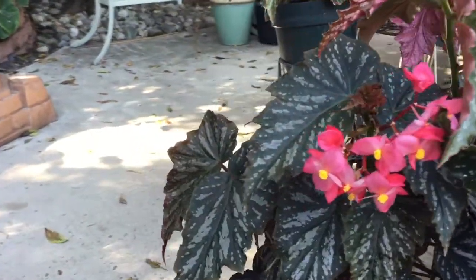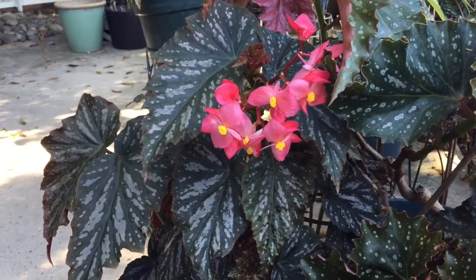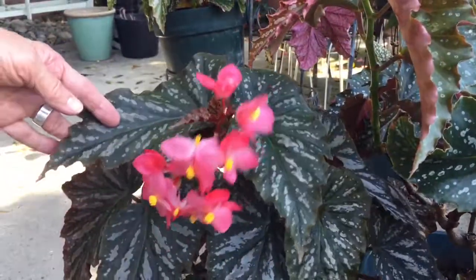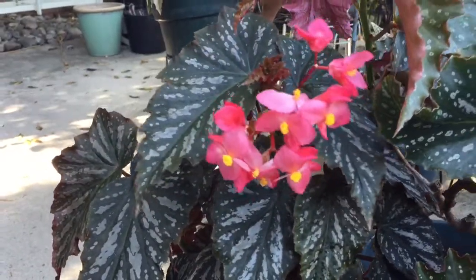This plant here with the lovely leaves and the nice markings is Teenagel, another Walter Dworkin hybrid named after a song. Beautiful leaves, and the flowers are really spectacular too, but I love the markings on the leaves.